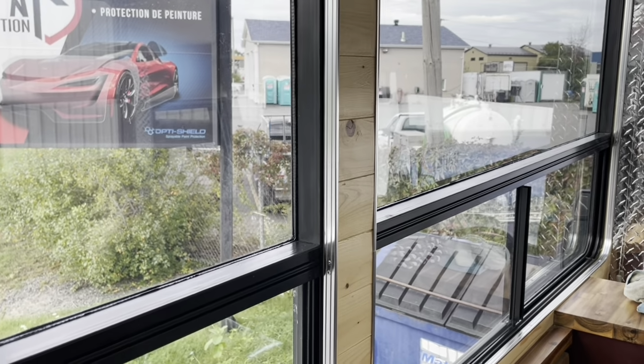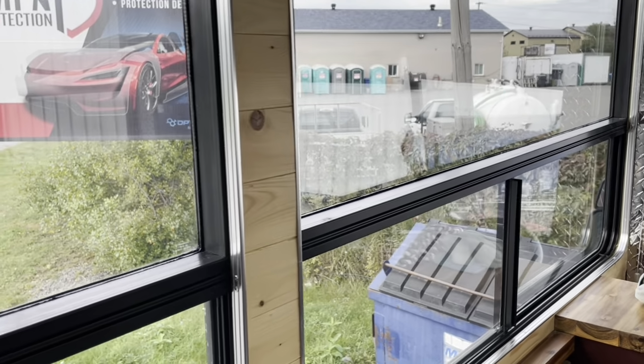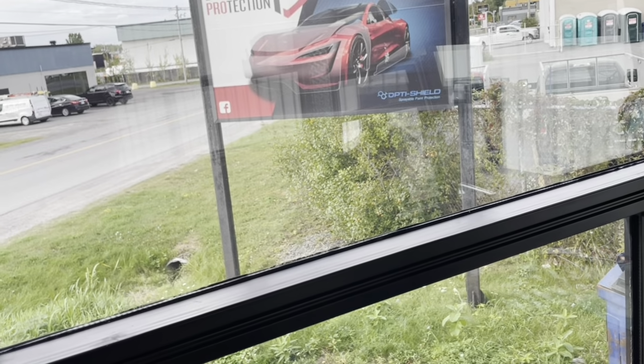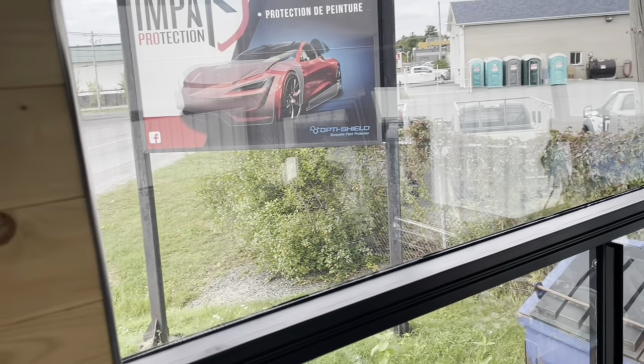So if you're in the Granby, Quebec area and you need really professional tinting and film services, so PPF film for the outside of your vehicle, window tinting for your cars, these guys are artists.